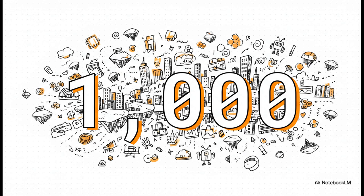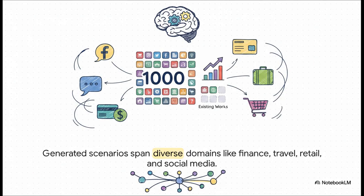The system was able to generate 1,000 completely unique training scenarios. That is a massive, massive leap from the handful of environments that we had before this. And it's not just about the number, it's the variety. These generated worlds cover pretty much every part of our digital lives. We're talking social media, finance, e-commerce, travel, you name it. And that diversity is absolutely crucial if you want to train an AI that can handle anything you throw at it.